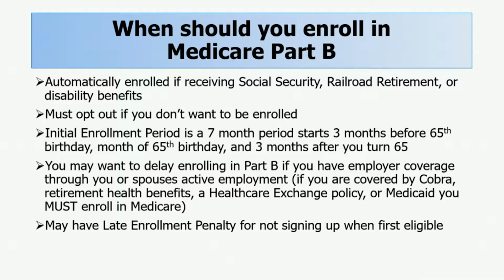The initial enrollment period for Medicare Part B is very crucial, and the timing of it is very crucial as well. It is a 7-month window. It's 3 months prior to your 65th birthday, the month of your 65th birthday, and up to 3 months after your 65th birthday. Some folks may want to delay enrolling in Medicare Part B, especially if you have active insurance through you or your spouse's employer.